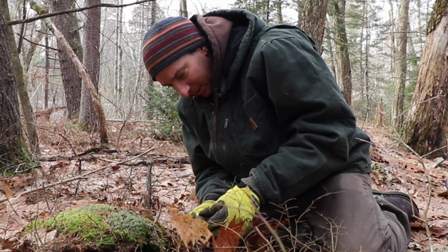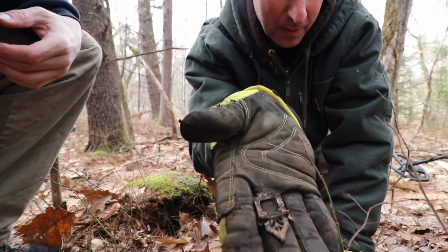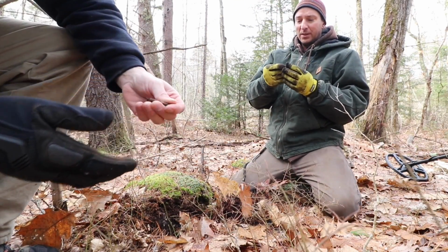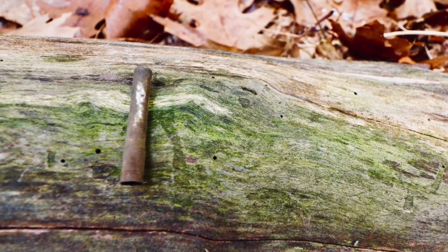Oh, well, that's interesting. Yeah, same here. It's one of those. Not terribly old, but it's got a little fancy on it. It's funny, mine has the same shade of color to it.